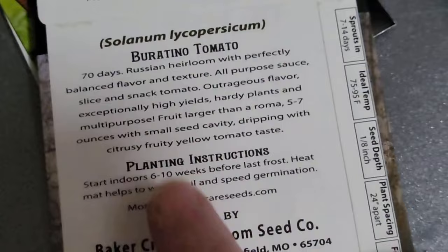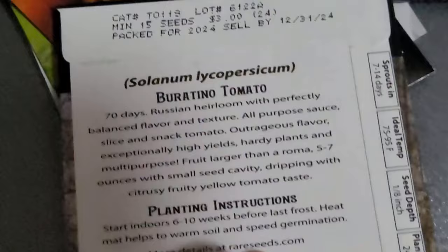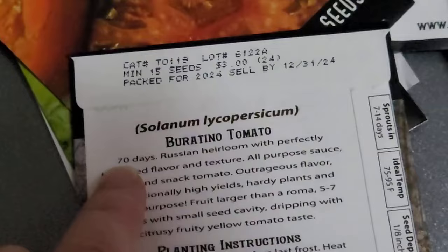I only keep them on the heat mat till they've basically sprouted and get going. And then plus the 70 days outside. So if I plant them June 1st, June, July, mid-August, I start getting the tomatoes then. Okay, so we'll get some of those planted.